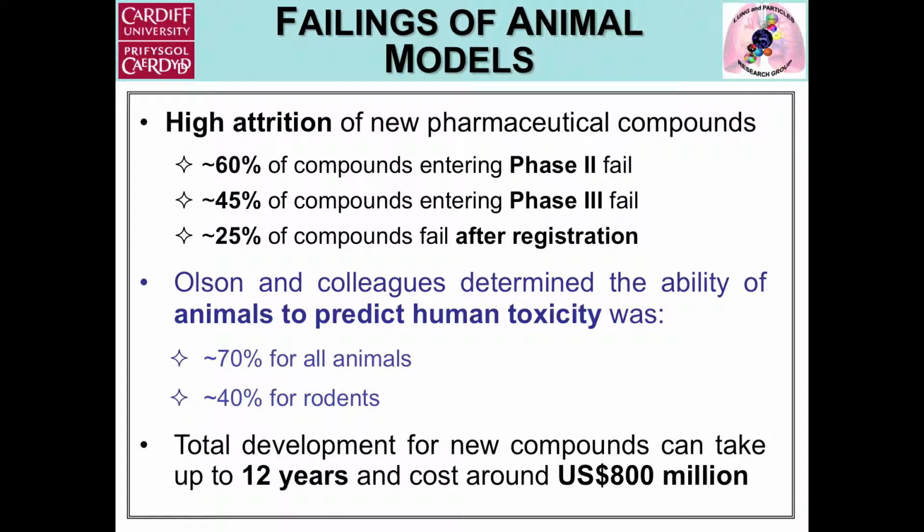So, aside from the fact that these animals are failing to predict human toxicity and we're not getting the results that we should, we have to take into account the economic cost of this. A total development for new compounds can take up to 12 years and can cost around $800 million. That's a staggering amount of money, time and resource that's being spent on things that are failing us, and we need to do something about it.